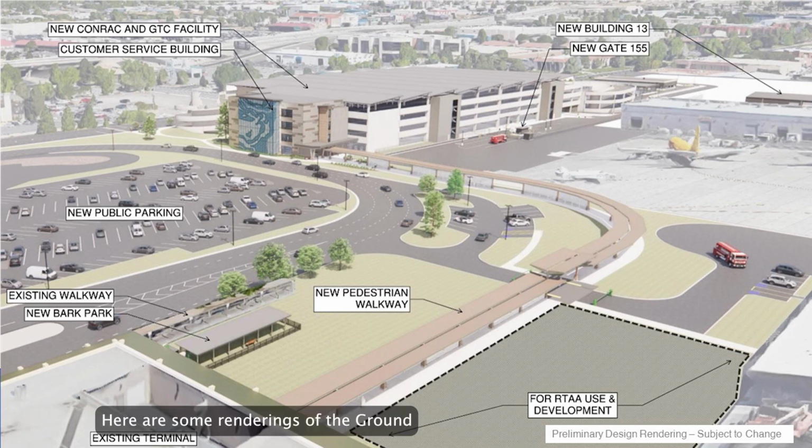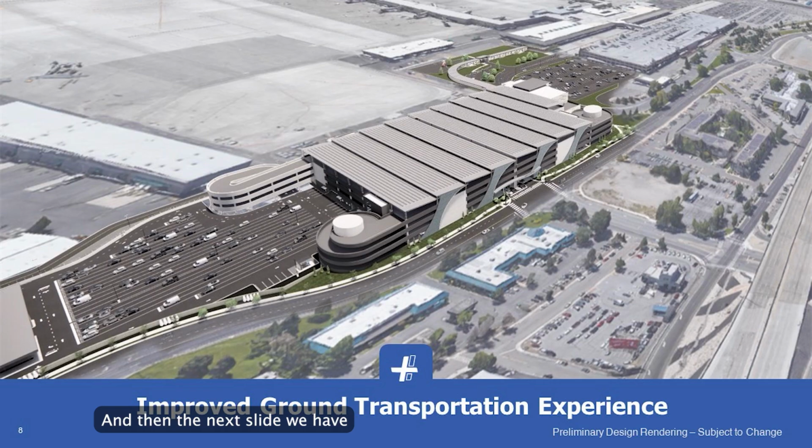So real quick, here are some renderings of the Ground Transportation Center. This is looking north from approximately baggage claim. You'll see the nice walkway that goes out. It's about a 3-minute walk. Right here you have the public parking spaces. That's part of the 600 that we're adding. And then on the next slide, we have the Ground Transportation Center looking from the north to the south. The entrance is right there on Terminal Way. Just a big, beautiful building that I think is going to help us a lot in the long run.